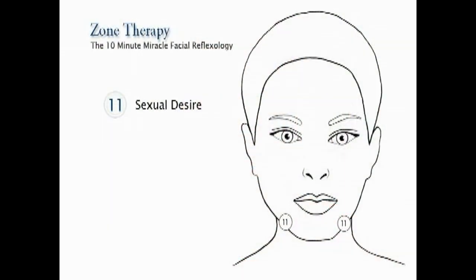Number 11, sexual desire. Start immediately below the ear. Rub with a rotating movement along the ridge of the jawbone until you are directly underneath the pupils of your eyes. Work back again and repeat 4 times as hard as you can.